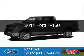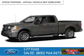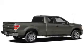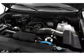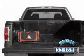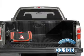This is a used 2011 Ford F-150, powered by four-wheel drive, a 3.5-liter six-cylinder engine, and a six-speed automatic transmission. With fewer than 35,000 miles, this vehicle has a long road ahead.